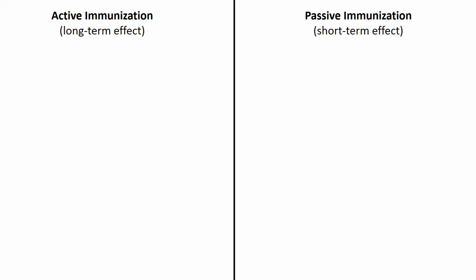So let's talk about vaccination in general first. Here we distinguish between active and passive immunization. An active immunization has a long-term effect, whereas a passive immunization has more of a short-term effect. In any case, we want to fight a pathogen. A pathogen can be a virus or bacterium, basically anything that causes a disease to our body, but we can train our immune system with a harmless version of this certain pathogen.